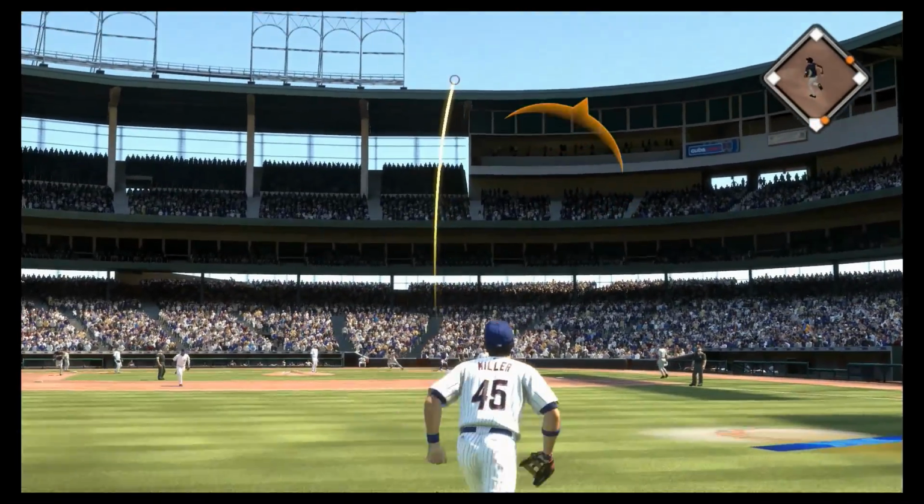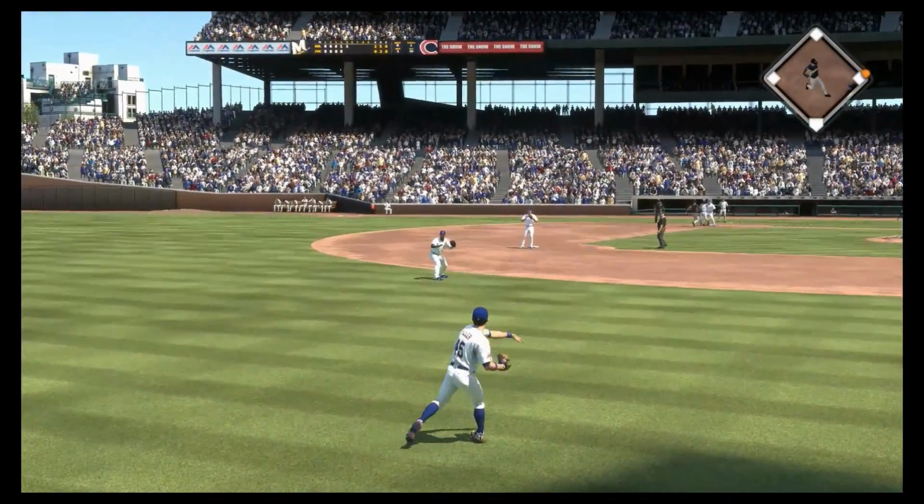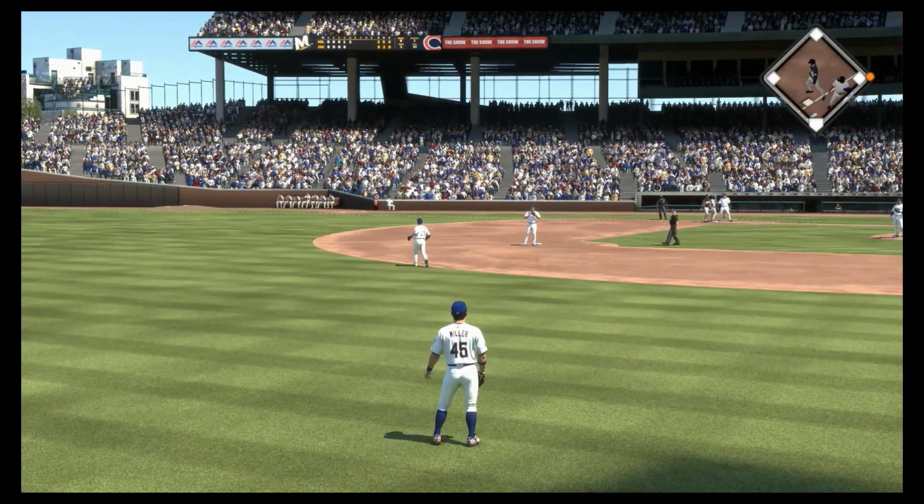And a fastball here is swung on and lifted in the air to left. Miller is there to put it away, and the runner will be forced to retreat back to first.